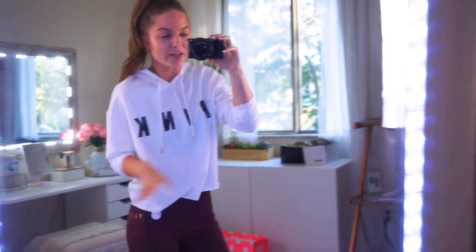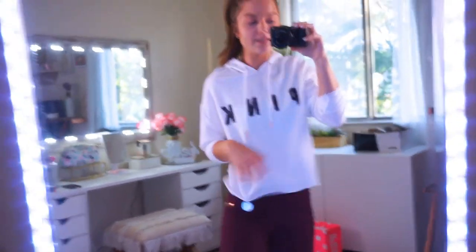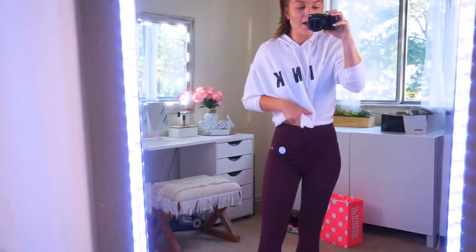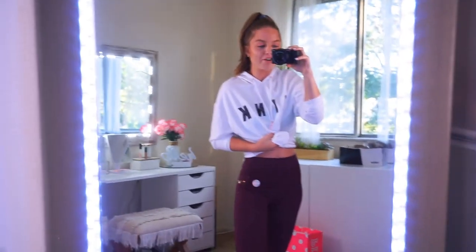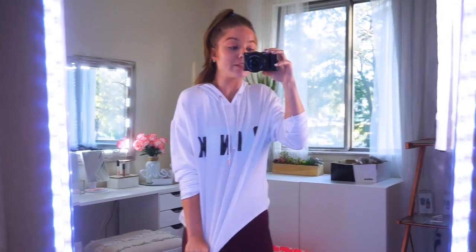So this is super cute. I have it in a size extra small. It's supposed to be cropped and oversized, and it's perfect to wear with leggings. I just love this look. And you could even tie this up and make it look super cute. That's what I normally like to do. But yeah, so it's extra small, so cute, and so soft and really, really stretchy.